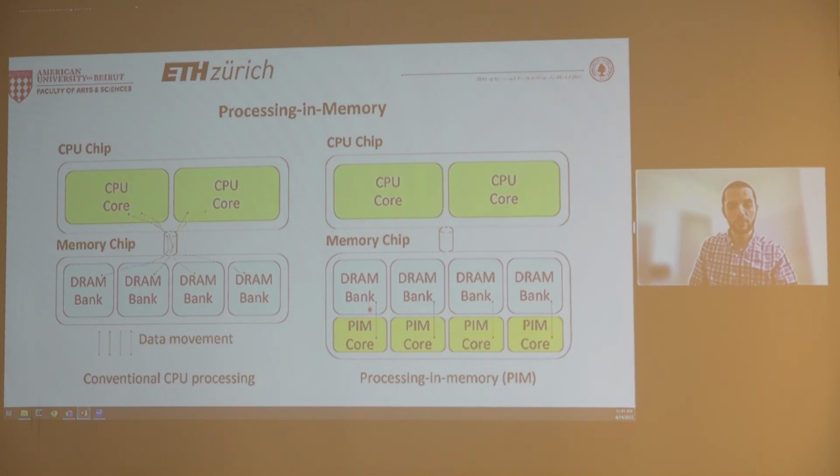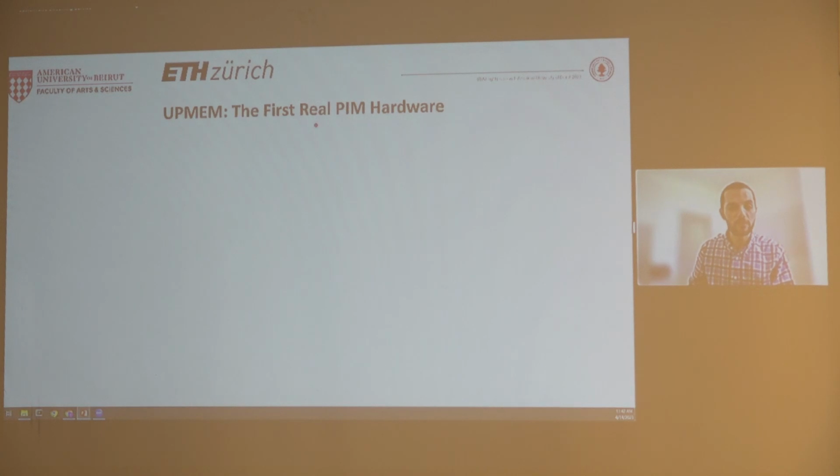Now, there's been a lot of work on processing in memory. There's been some real hardware that was manufactured, and there are also a lot of research prototypes. What we've done is look at performing sequence alignment on real hardware, and specifically we've looked at UpMem, which is the first real hardware that has been made available. I'm going to talk a little bit about how the UpMem system is organized, and then about how our framework has been designed to target the UpMem system.